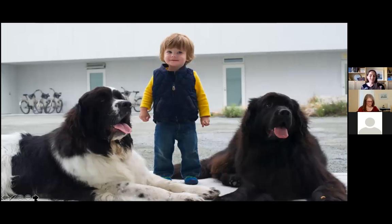We have 2 beautiful Newfoundland dogs that like to visit us every day. Their names are Make and Break.